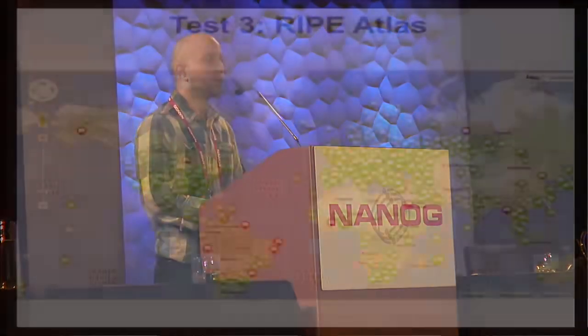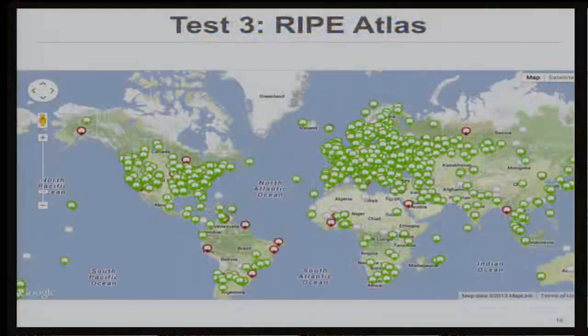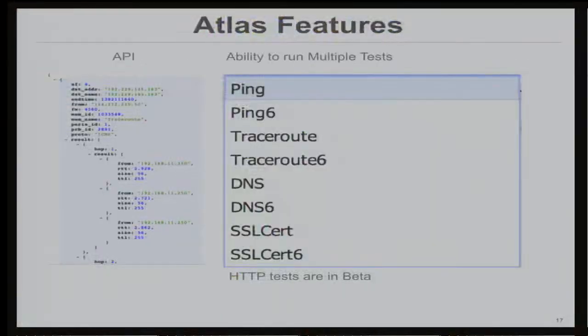RIPE, I'm sure they've presented this before, and you guys are all familiar, but I'm going to explain how this probe helped us to find IPv6 problems. They have pretty good coverage around the world. They now have more than 4,000 nodes that are deployed. And what we really like about Atlas is that it's completely programmable. You can set your test using APIs and get the result back from the APIs. They can do ping, trace, DNS, SSL certs, and they're doing HTTP tests in beta now.